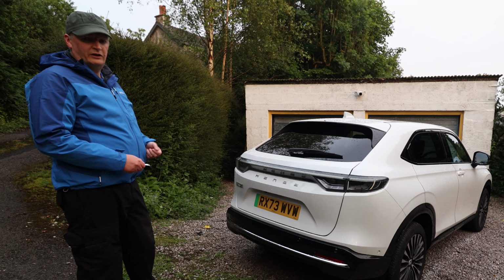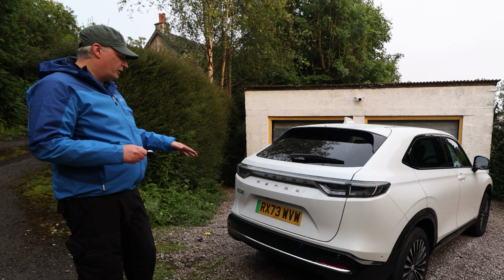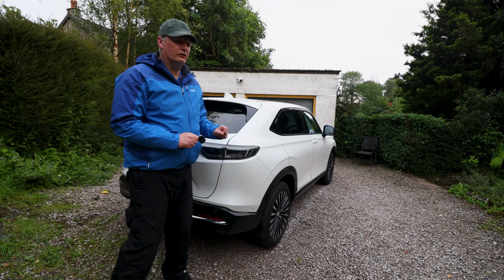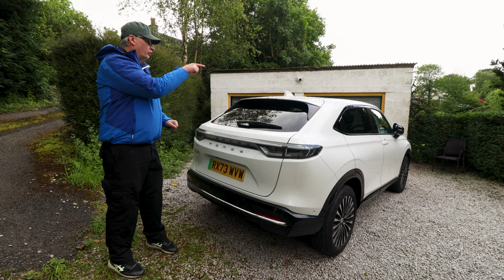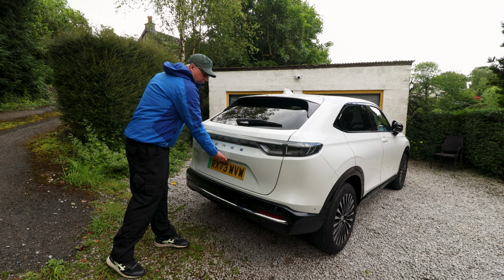Decent sized window, rear wiper and a sporty rear spoiler with a high level brake light. Shark fin aerial, and yes, as it's got Honda sensing, you get things like cross traffic alert, rear parking sensors and of course a rear camera. In a word, it looks elegant. It's well done. Let's take a look in the boot. Power tailgate, and I can open it with a button here, a button on the dash, or a button on the key fob. I think I'll use the classic method.